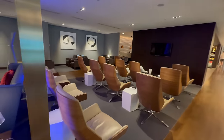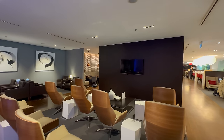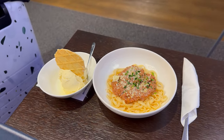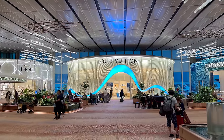A Qantas member flying Qantas can take 3 guests, including 2 children, into the lounge. But other oneworld lounges, including BA, follow the oneworld regulation. 1 member, 1 guest. No extra guest, even if it's an infant. So that's why the BA lounge is so quiet and peaceful.